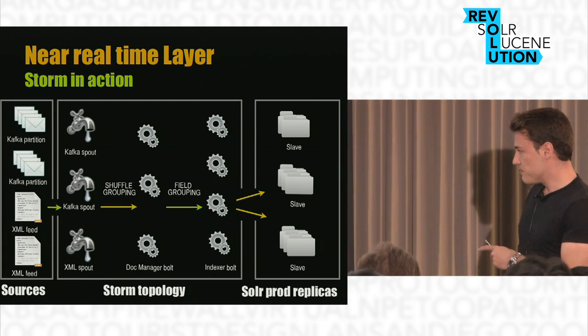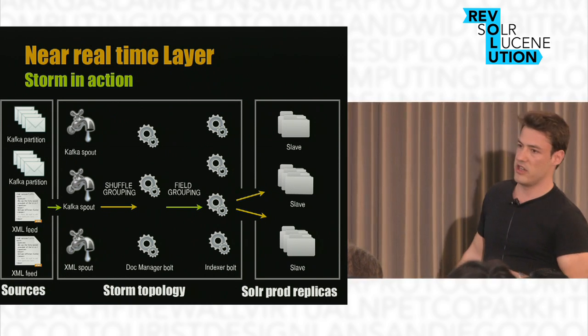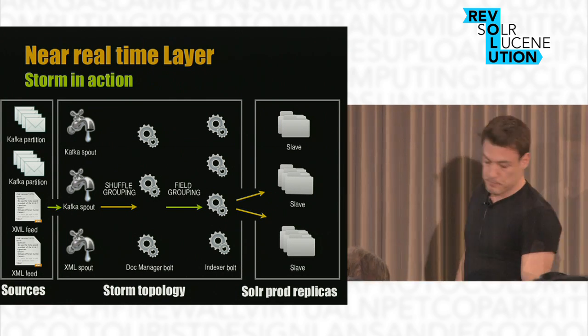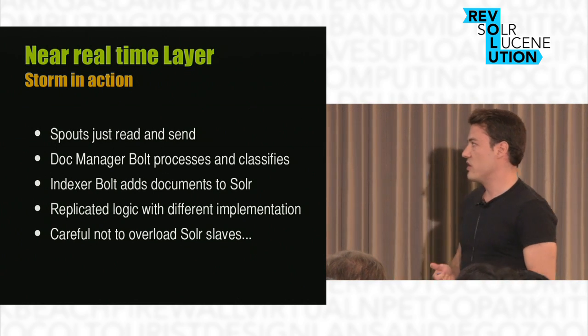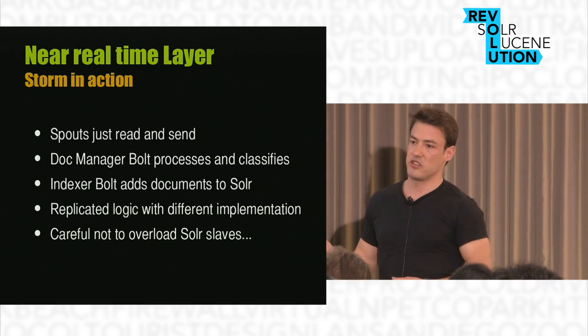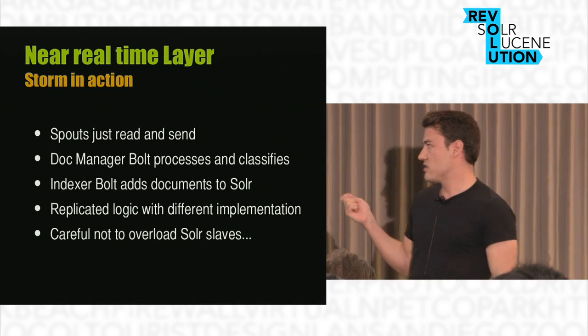In the indexer bolt, we are using field grouping. And I'm going to come back here later to explain exactly what it means and why we use that. As far as we have seen, in the Storm topology here at Trovit, the spouts just read and send. The document manager bolt processes documents and classifies. The indexer bolt adds documents to Solr.